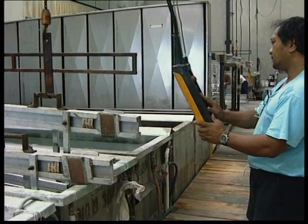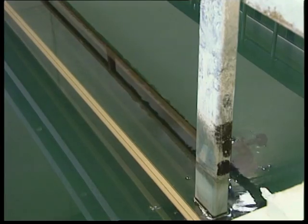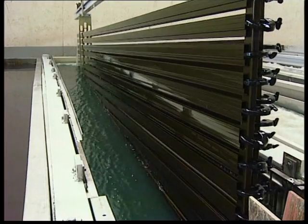The natural oxide coating can be thickened by a process called anodizing to give a smoother, hard-wearing surface. Dyes can be added to produce coloured finishes.